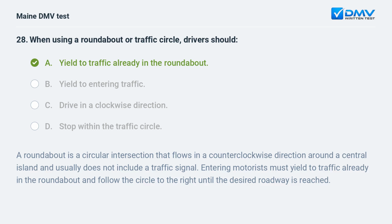A roundabout is a circular intersection that flows in a counterclockwise direction around a central island and usually does not include a traffic signal. Entering motorists must yield to traffic already in the roundabout and follow the circle to the right until the desired roadway is reached.